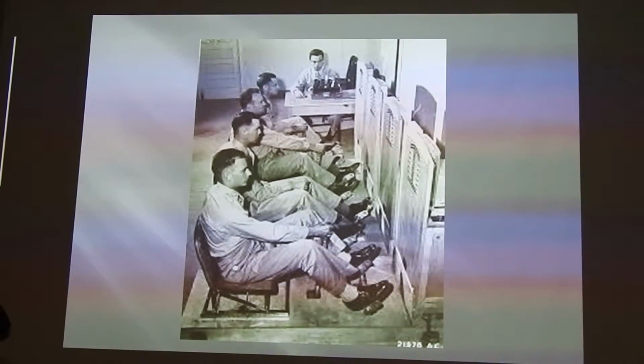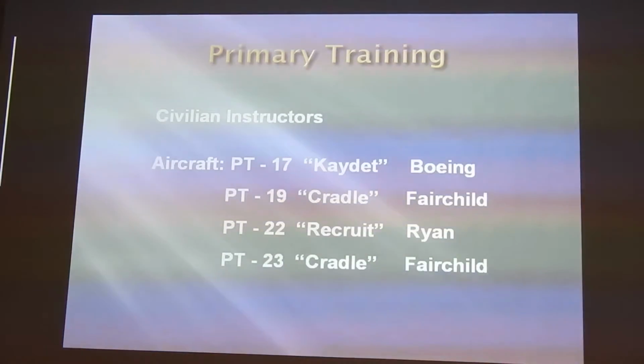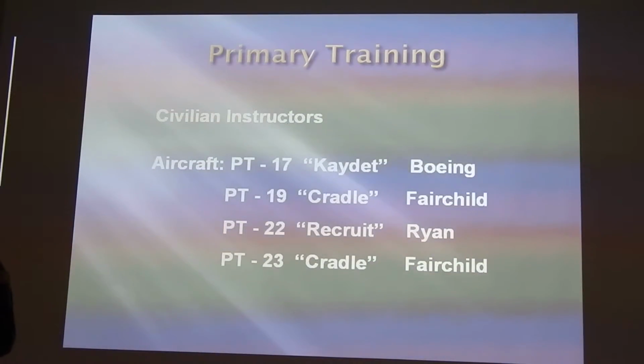When pre-flight is done, we're going to be moving on to primary training. Now, primary training was done with civilian instructors in the very basic and simple training airplanes: the PT-17, 19, 22, and 23. Each of our young pilots is going to get a different airplane for their primary training.